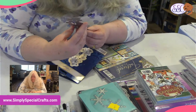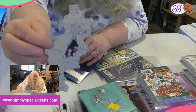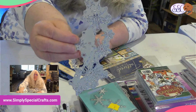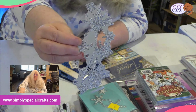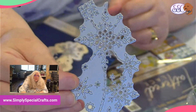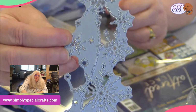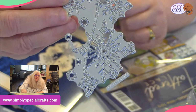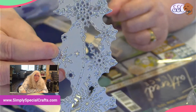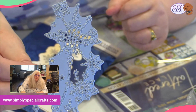No, in fact, if you look here, there's no cutting edge around the outside. Honey, zoom in, please. I have long arms, but not long enough. There we go. There's no cutting edge around the outside of that. So each of these snowflakes, while it's going to cut in one pass, is going to cut as separate elements. See that? Which is actually really nice. Some of them are attached to that rope and some of them are separate.